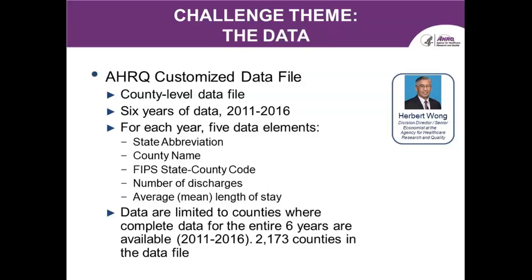The data file that we're going to provide to you is complete, in the sense that all 6 years of the time period have all the counties populating all those fields. So in other words, you're going to have roughly 2,173 counties in this file. Next slide, please.